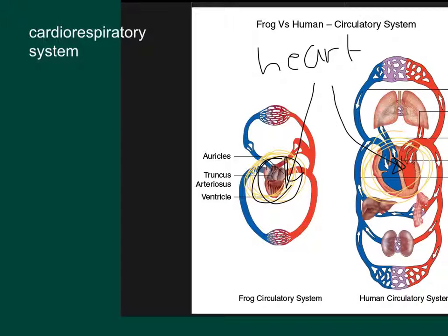Its job is to pump blood out to all of the organs in the body, and then the blood comes back to the heart, and it pumps it to the lungs. And it's new blood? No, it's the same blood that circulates through our whole body. I know, it's crazy.